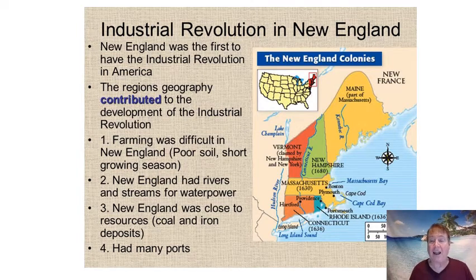So New England has a lot of good things going for it as far as the first textile mills. First of all, there's going to be a good workforce because there's not a lot of farming going on. The soil is poor for farming, it doesn't have good nutrients to grow things, and you have a short growing season because of the long winters, which means not a lot of people are farmers, which means you have a lot of people left over to do work.